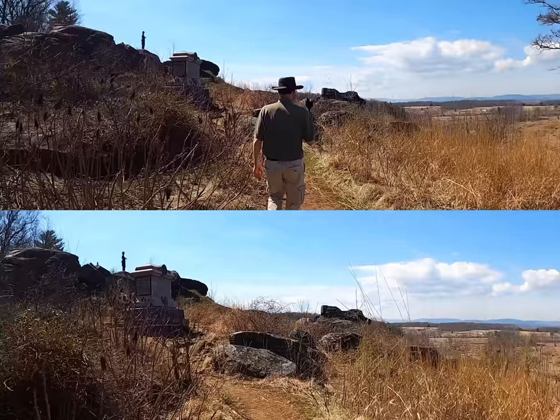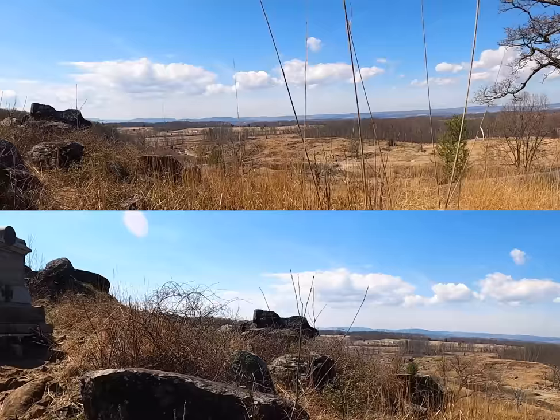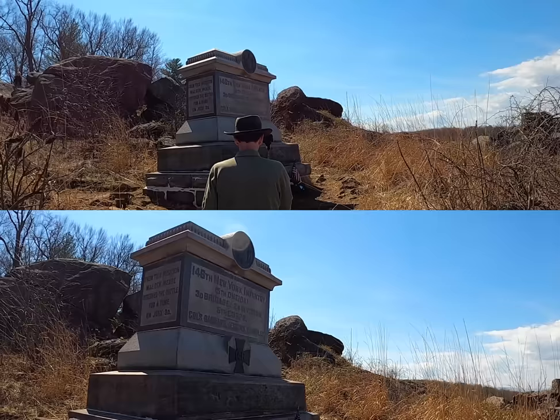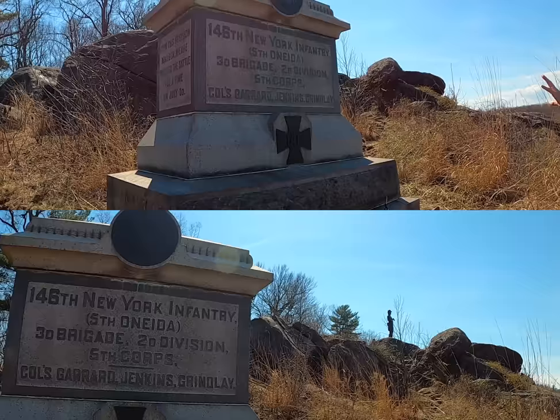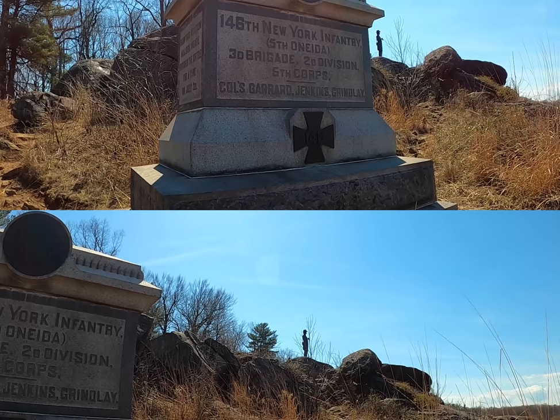Now, we're going to show you a little bit about the front face of Little Round Top, but before we do, I wanted to come over here because this is the 146th New York. This is not part of Vincent's Brigade that took part in the famous fighting over there. This is Weed's Brigade, and Weed's Brigade of Pennsylvania and New York units, including the one Kris just talked about, and this one here, as well as the 91st Pennsylvania and the more famous 140th New York, are going to be occupying this part of the line.